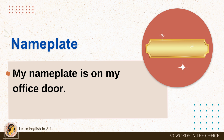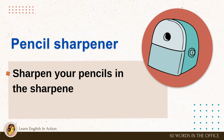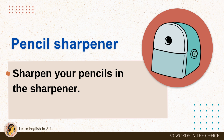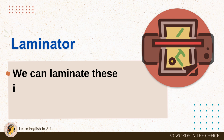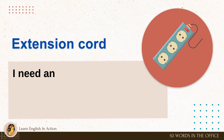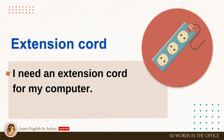Nameplate. My nameplate is on my office door. Pencil sharpener. Sharpen your pencils in the sharpener. Laminator. We can laminate these important documents. Extension cord. I need an extension cord for my computer.